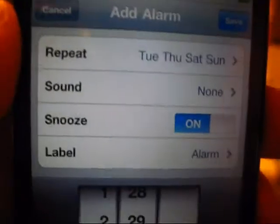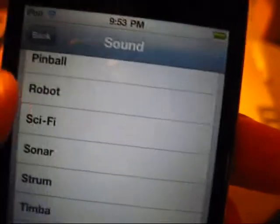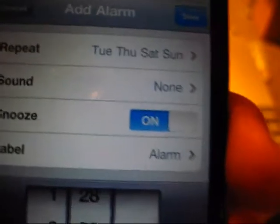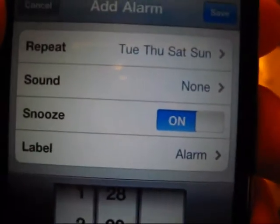Alright, so let's go back on that. And now we're going to click on sound, and you want to make sure that it is set to none. Unless you want there to be an audible signal, it's probably best that you turn this off. Just because you never know, it may go off while you're in an important meeting or something, and that would be pretty bad. So I'm going to set it to be completely silent.